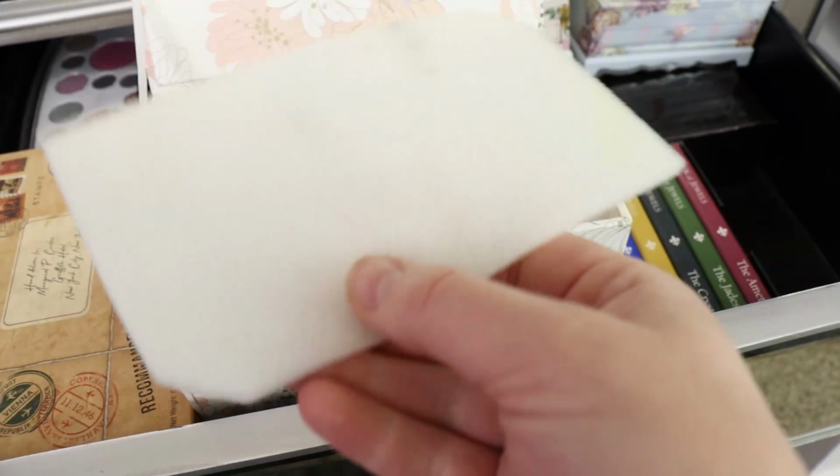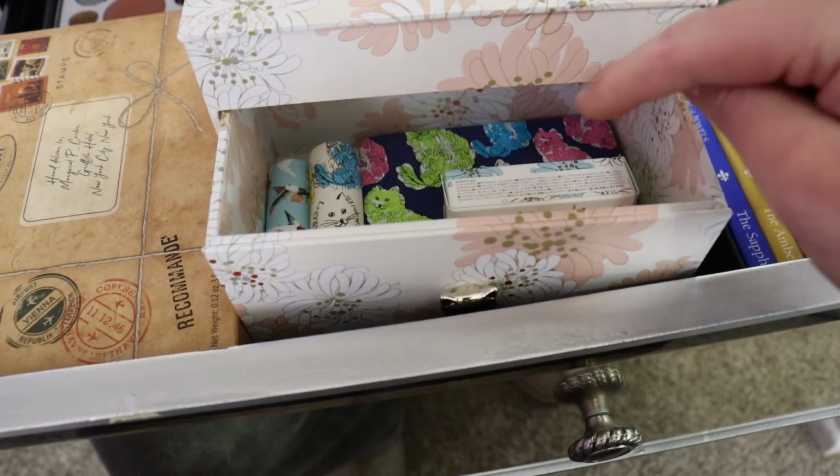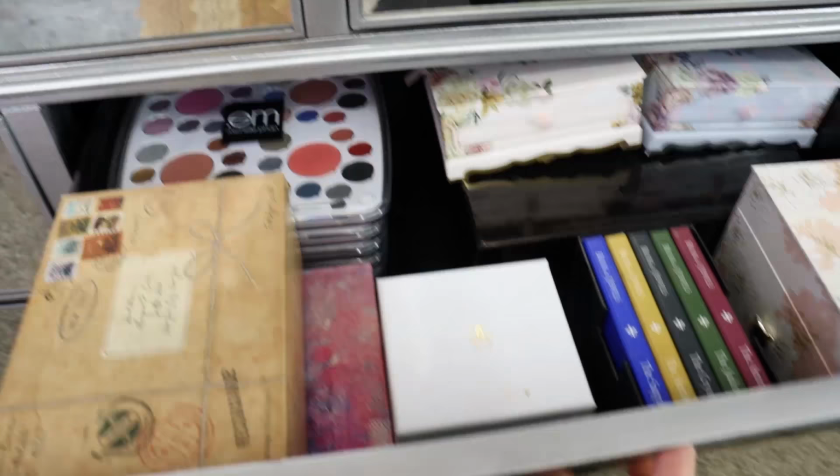And then in the bottom drawer, I've got some more Paul and Joe stuff. Some of their empty lipstick cases that are refillable, in a little kitty palette that those little kitties can actually go into. So that is from Paul and Joe. They just make some cute stuff, man. So that is that drawer.